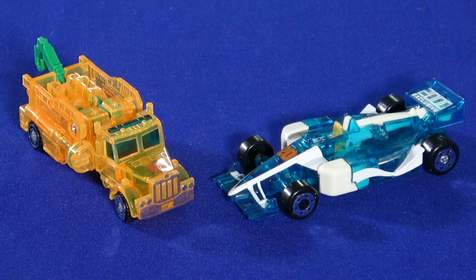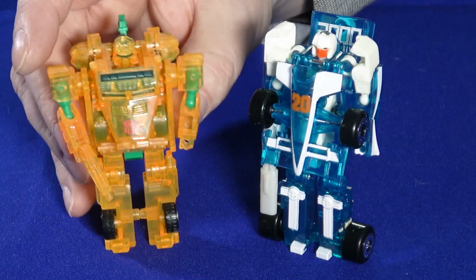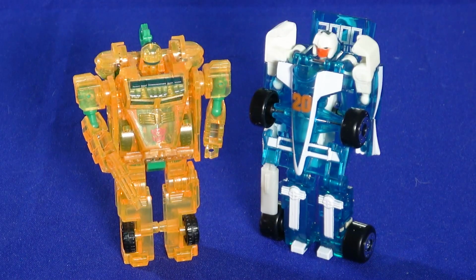But in Japan, they like these guys so much, they did some special Jusco versions. They call it Super Indy Heat and Super Wrecker Hook, using translucent plastic for these guys. These are kind of rare and expensive. Now, years ago, I had sold off part of my collection, and one of the things that went was my Jusco Indy Heat. So I did replace him, and it wasn't cheap.